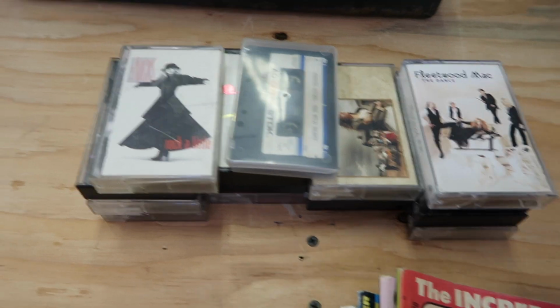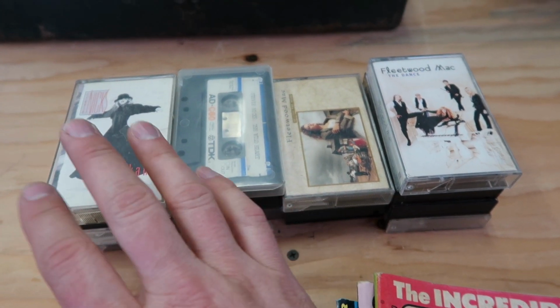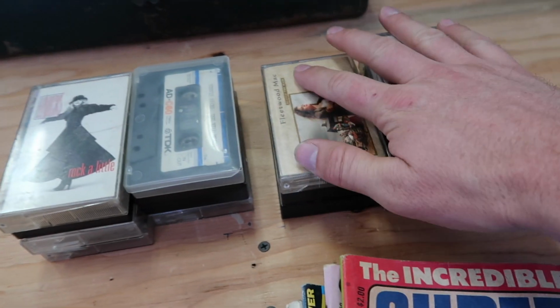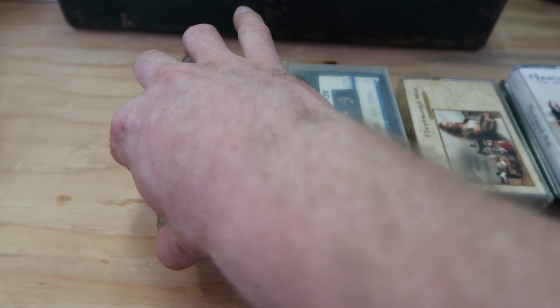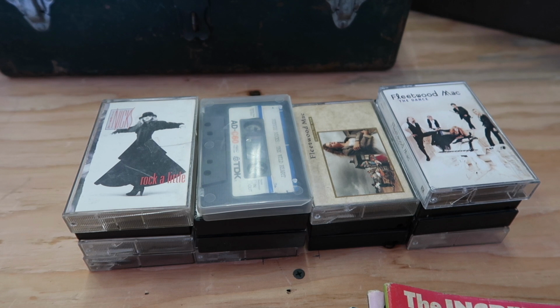Next we have a huge collection of Fleetwood Mac and Stevie Nicks tapes. These are the Fleetwood Mac tapes. There's 7 there, and there are 8 Stevie Nicks tapes. I bought them all for $2. Those will go well together. I'm not sure how much I'll sell this for.